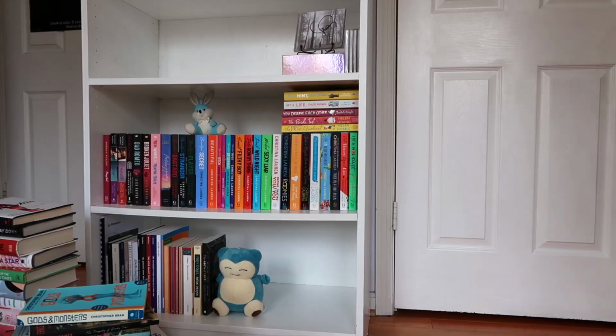So I have demolished my bookshelf. There is a section of books that I just don't know where to put them. So obviously right now I'm just gonna look up each book on Goodreads and look at the genre that they have.